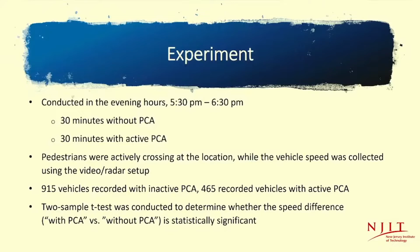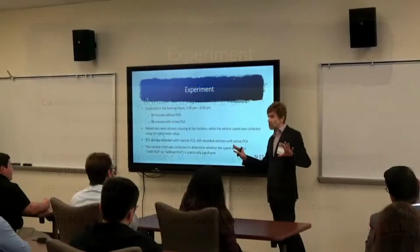And we conducted what's called a two-sample t-test. It's a simple statistical analysis. The null hypothesis is that the two samples of speeds are identical, meaning they have an identical mean value. Mean speed is identical. That's the null hypothesis. The alternative hypothesis is that these two mean speeds are not the same.